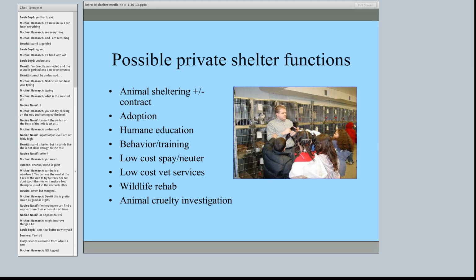So they do almost all of them. I don't know of any, in fact, that don't do adoption. Many do humane education, behavior and training, low-cost spay-neuter. Some do low-cost or sliding scale vet services. Some do wildlife rehab. And some even do animal cruelty investigation.